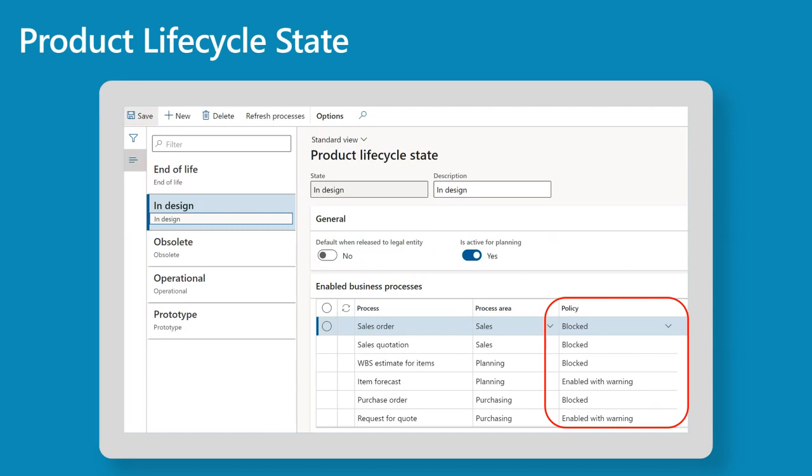You can enable or block various business processes for a specific product lifecycle state. For that, you can set up the policy value to either enabled, in which case the business process is allowed, or blocked. If the policy is set to blocked, the process is not allowed. If a user tries to use the process on a product that is in this lifecycle state, the system will block the attempt and show an error instead.